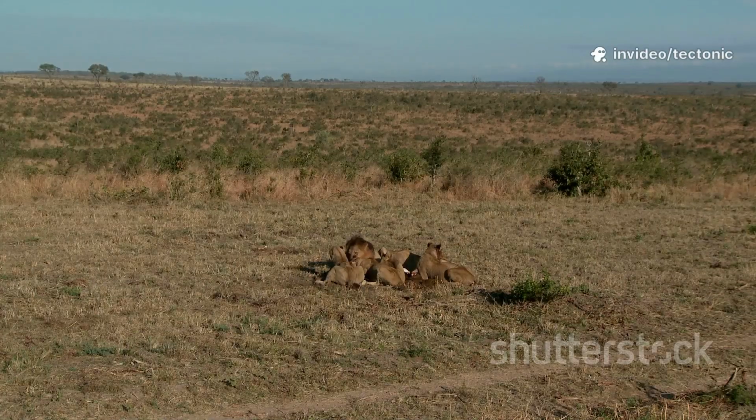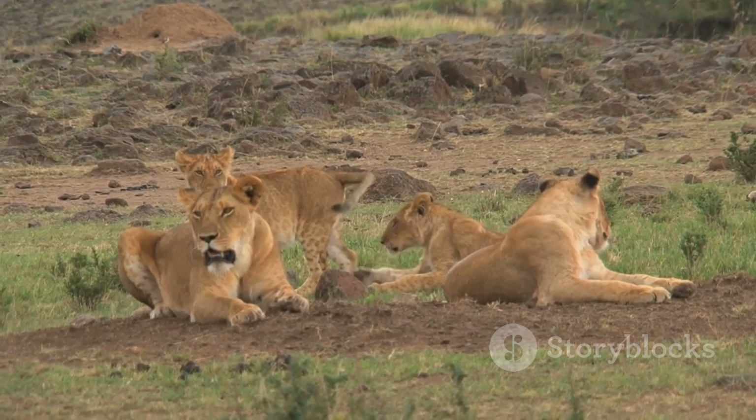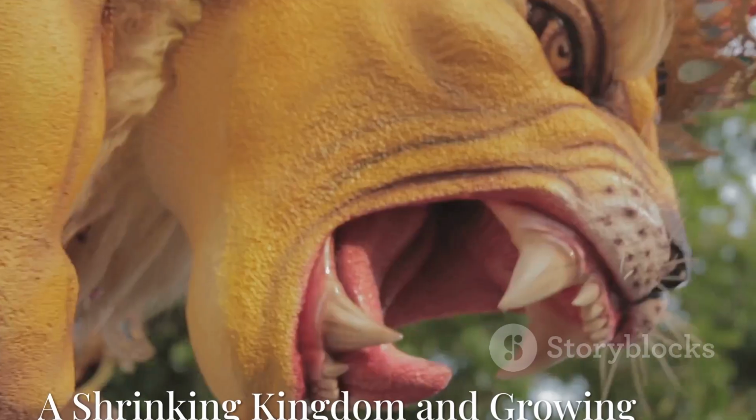While it may seem unfair, this hierarchy ensures that the strongest members of the pride, the defenders and primary hunters, receive the energy they need to protect and provide for the entire family.